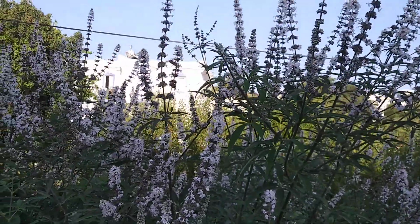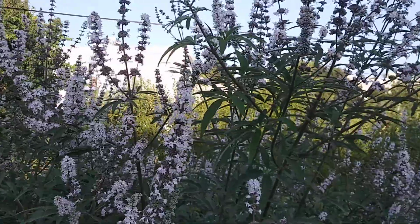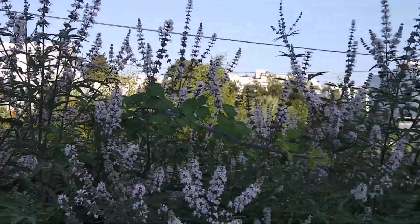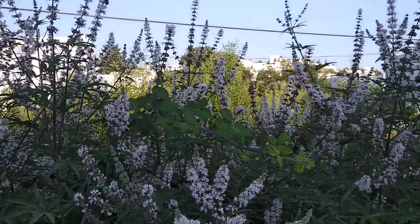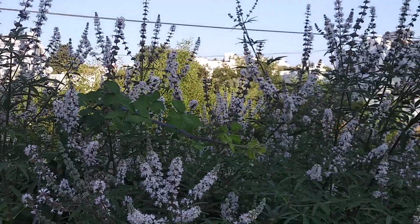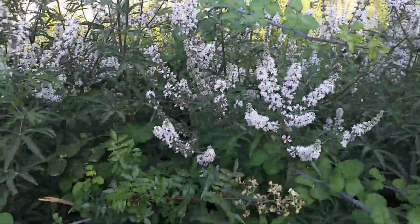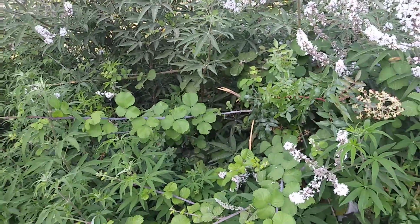We call this in Turkish birdland flower. You know that, how do you say cherry? But no, not cherry. Cranberries, maybe cranberries. I think this one is cranberries. Is it possible?